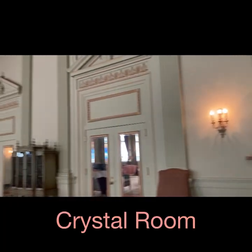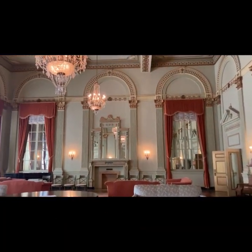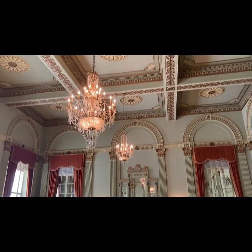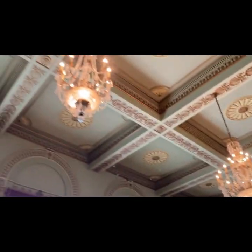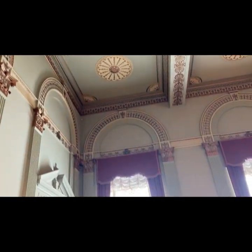This is by far one of my favorite rooms in the temple, the Crystal Room, adapted from the style of 18th century English architecture. The carpet was woven in one piece in Donegal, Ireland, made of camel's hair, as are all the carpets in the temple.